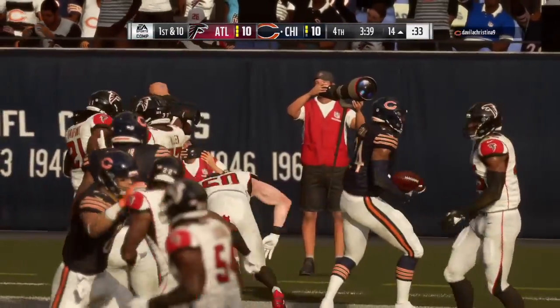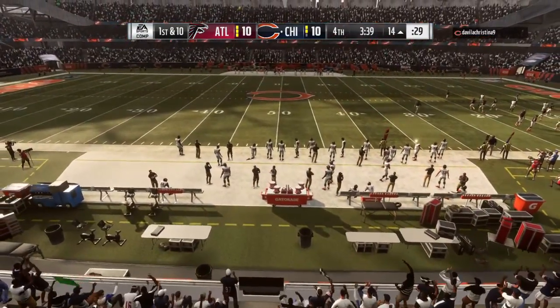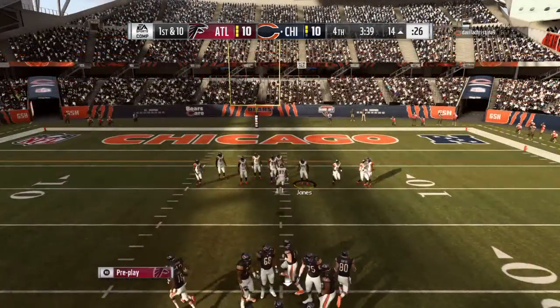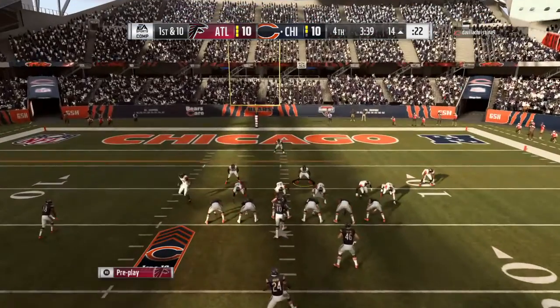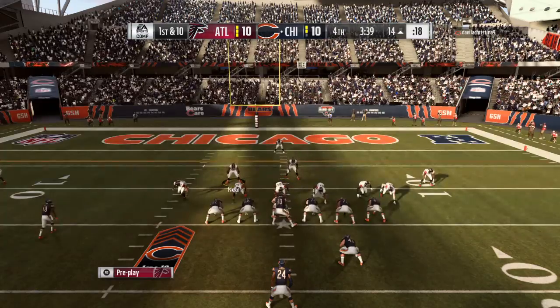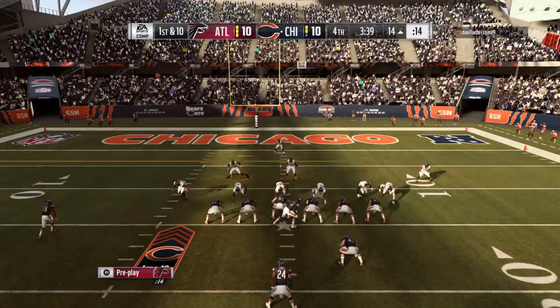How many times do we say in this game that speed kills, and it does it in so many different ways? In this case, you got a back who's quick and shifty, can make moves, make people miss, but also gets to and through a hole before it can close down. That's some of the benefits of that speed, not just outrunning people in the secondary, and that led to a really nice game.